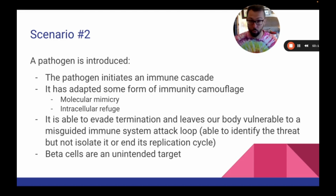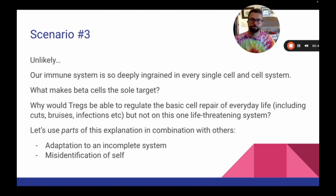It knows there's something wrong. It's like, I can't really tell where it is, but I know it's here. So you're getting the activation aspect of things, but without any results, right? So it's able to identify the threat, but not isolate it or end its replication cycle. And now beta cells are particularly at risk and susceptible to the overabundance of these cytokines and inflammatory markers.